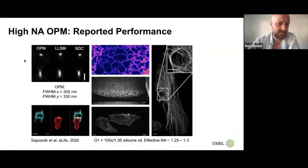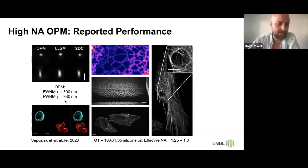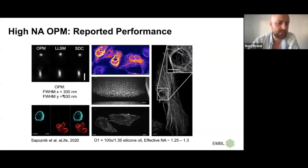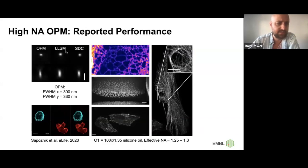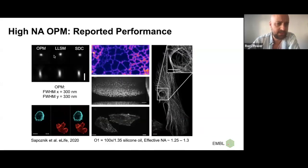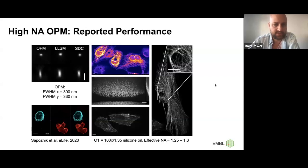And you see the PSFs here for OPM, full width half maximum on the scale of about 300 nanometers. You lose a little bit in Y, that's general to OPM due to this tilt. And this is fairly comparable to the Betzig lattice light sheet microscope, or maybe it's even a little sharper than that. And also fairly comparable to spinning disc confocal with the same objective lens.